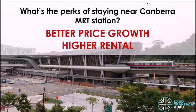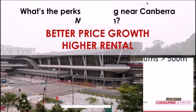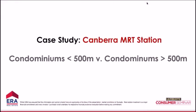easily. So what are the perks of living near an MRT station? Let's look at the potential. Let's look at a case study. What I've done is this: I've grouped together a couple of projects that are within 500 meters of Canberra. And I look at the performance of the prices for condos that are more than 500 meters away. I'm trying to do this two-way comparison.